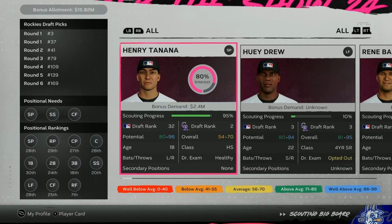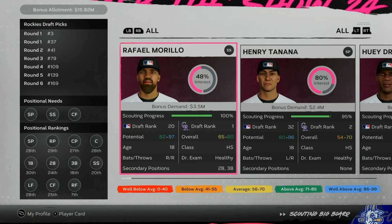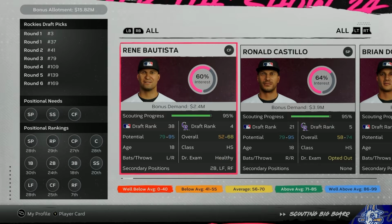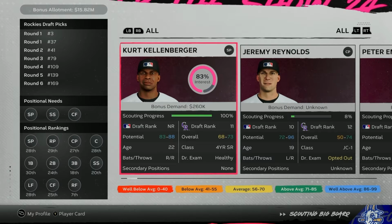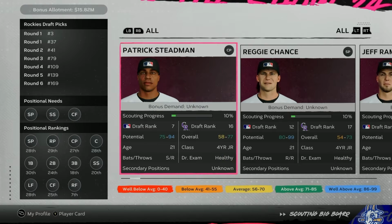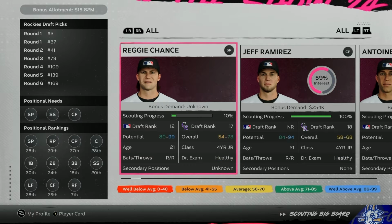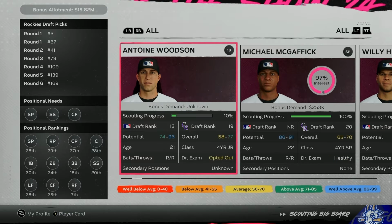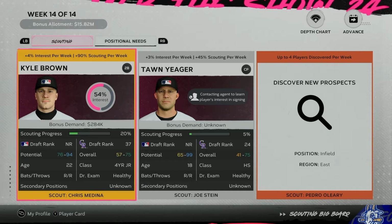I'll say, if I had to tell you my favorite players in the class, Rafael Murillo, obviously number one. I love Brian Doe. Michael McGaffick, I really like this closer. I would love to be able to take him. And I'm very interested to see what Kyle Brown gets.